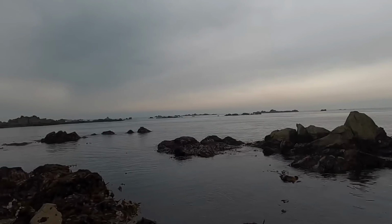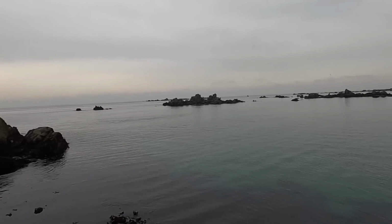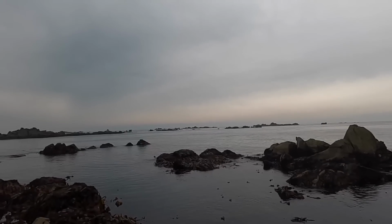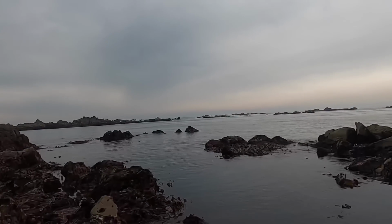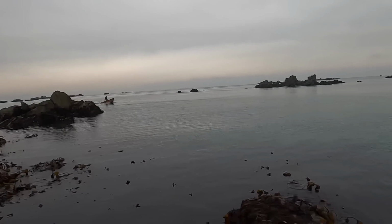Look at that landscape. That's why I love being out here. It's not just the fishing, it's the peace and quiet and the views you get. It's amazing. I'll soon be out here in the boat, put some pots out. Fingers crossed there's some lobsters. My lift has arrived. Sorted.